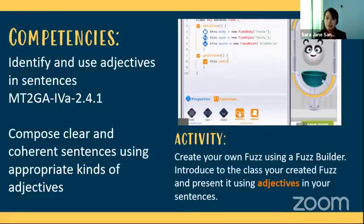So one example that I gave here is for teaching adjectives. Now in here, competencies that we have here are identifying the use of adjectives in sentences. So that one is from Mother Tongue Grade 2. And then composing clear and coherent sentences using appropriate kinds of adjectives. So yun yung dalawang competencies na pwede nating matap with this simple activity.